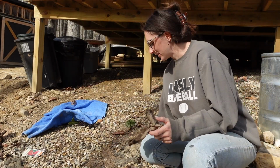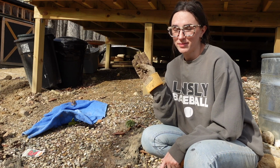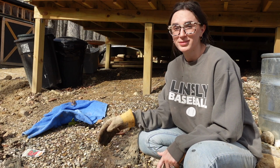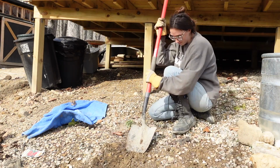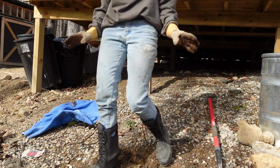So my dad accidentally dumped a trailer full of these little pebble rocks, all where I wanted to have flowers. So that sucks. I'm gonna get the pickaxe.